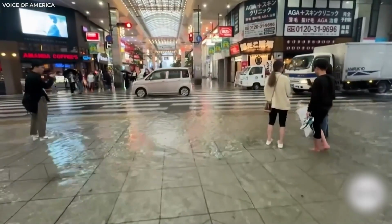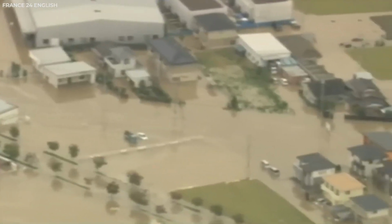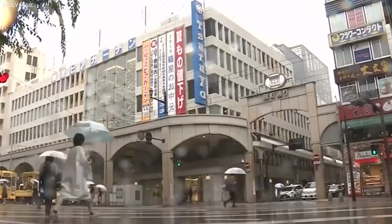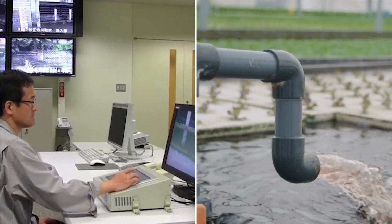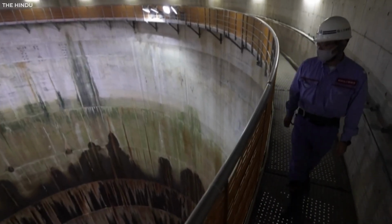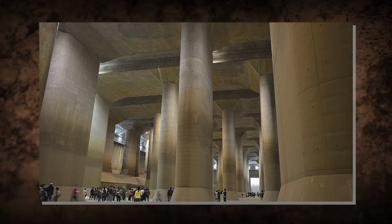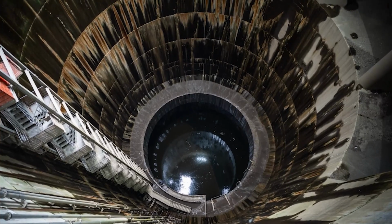Still, efficient water management depends on constant adaptation. Climate change will not slow down, so engineers and city planners must stay creative. Improved forecasting, artificial intelligence, and real-time monitoring can make water management even smarter. Tokyo's tunnels prove that, with the right mix of technology and planning, big floods do not have to bring big disasters. With these measures, Tokyo remains a global example of how bold solutions keep cities afloat.